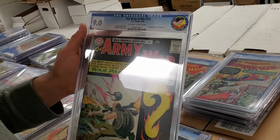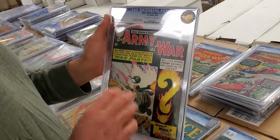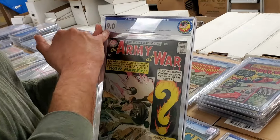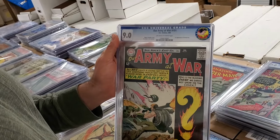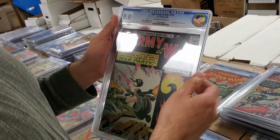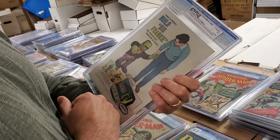And this one is cool. First appearance of the Enemy Ace, Our Army at War number 151 in a 9.0. We get these pretty often, but really lower grades, 4.0s, 5.0s, 2.0s. I almost never get a 9.0 in this book. Beautiful book, 1965, first appearance of Enemy Ace. The Charleston collection. I guess that's not a pedigree, but cool. So, really neat.